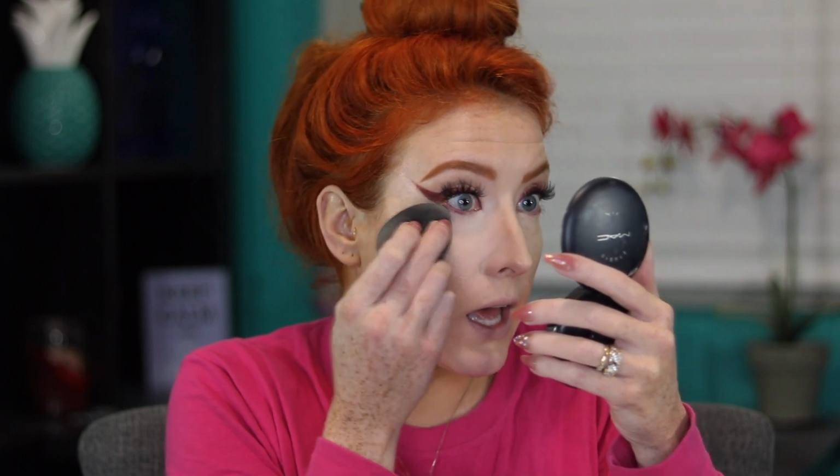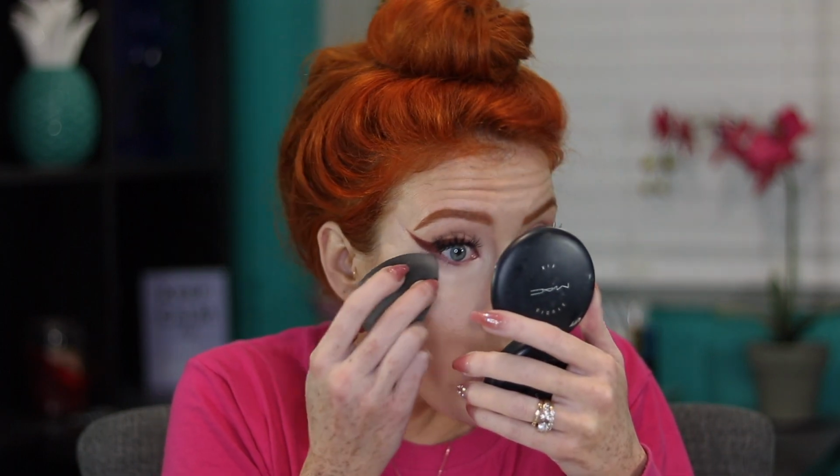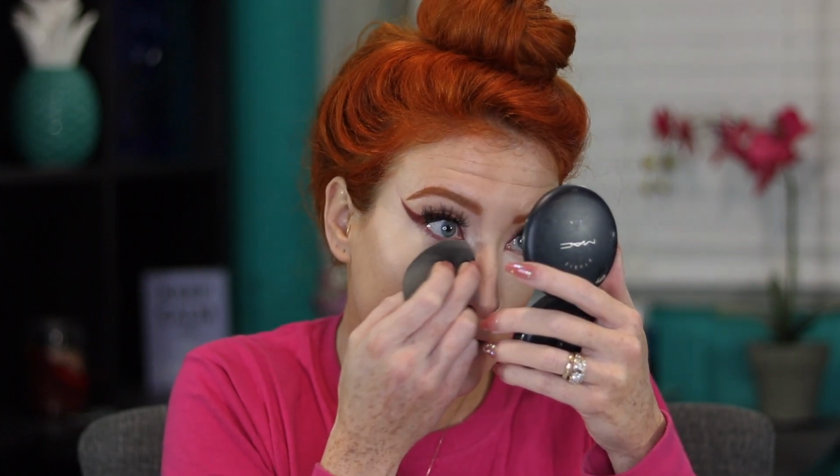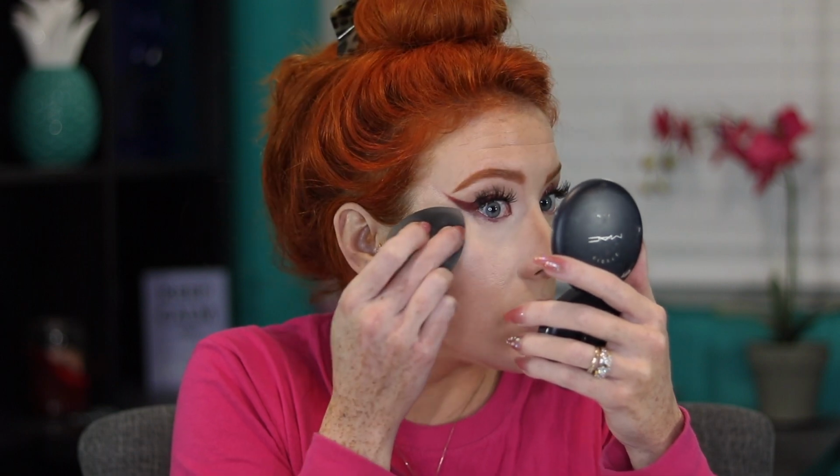Then once I'm satisfied with my blending, I do go over a little bit with my beauty blender, make sure that I get all of the creases out before I go in and set everything, because clearly you don't want to set any creases. So I go in, blend all of this out.